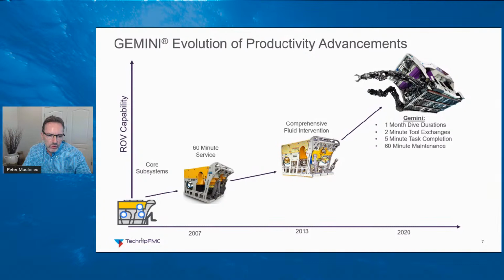To do that, they can now stay underwater with the vehicle for 1 month at a time. Every single tool exchange can be completed in 2 minutes. We can engage with the subsea panel and complete the task in 5 minutes. And we've extended the 60-minute maintenance philosophy further across the system, including the manipulators now. So even these very advanced manipulators, any modular part can be replaced in under an hour if it's ever needed.